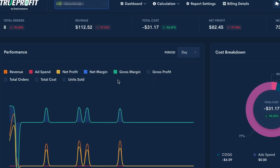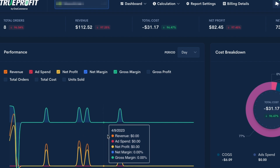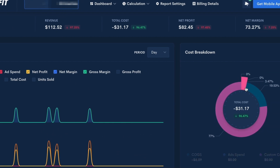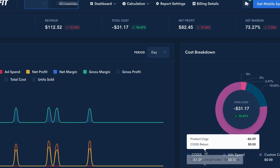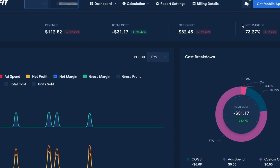So over here we have a little performance chart, and it shows just the gross margin we made, the revenue, and the units sold, all that stuff. Over here we've got the product cost breakdown. As you can see, we spent a bunch of money on shipping, cost of goods, it's included with the shipping. It's dropshipping, so that's why it shows that. And our net margin was 73%, so that's honestly pretty awesome.